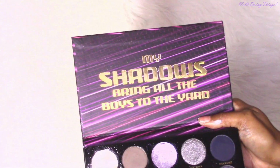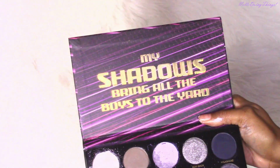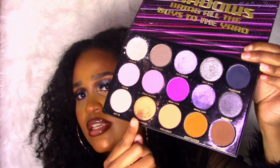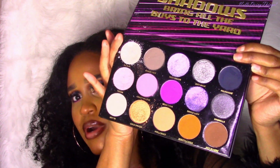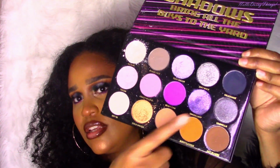I get all these references. I was born in the 90s and grew up in the mid 90s to the early 2000s, so this is all very nostalgic for me as well. And you guys, the top says, my shadows bring all the boys to the yard. It's very, very cute. These colors are very pretty, more on the neutral side. Three of these were crushed, so actually four. It was this gold one, that white one up there, and actually five of these, I think, and then those two shimmers and another shimmer over there.